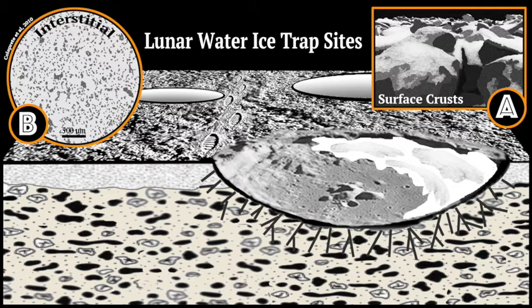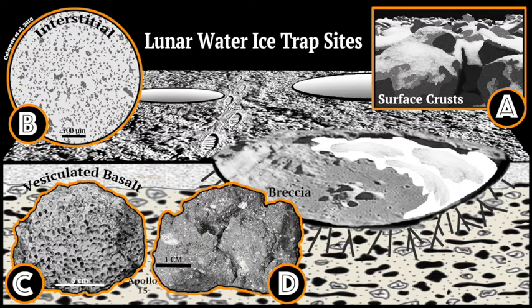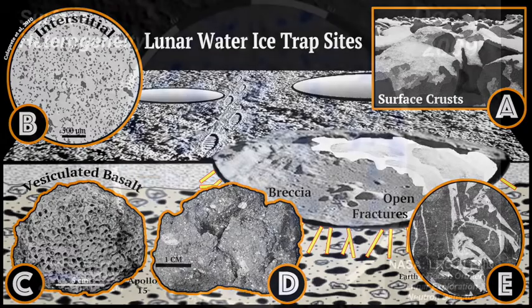Water ice can occur interstitially between regolith grains as shown in B from Colapret et al. 2010. There are innumerable porosity traps in the regolith, including vesiculated basalts, shown in C, and heterogeneous breccias, shown in D, both samples from Apollo 15. Potentially open or receptive fractures, shown in yellow around the crater, and in E, are also present in the regolith. These features and others create a complexity of water ice traps that must be considered in any mining venture.